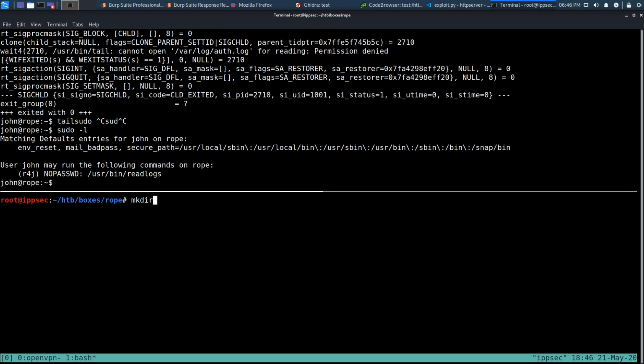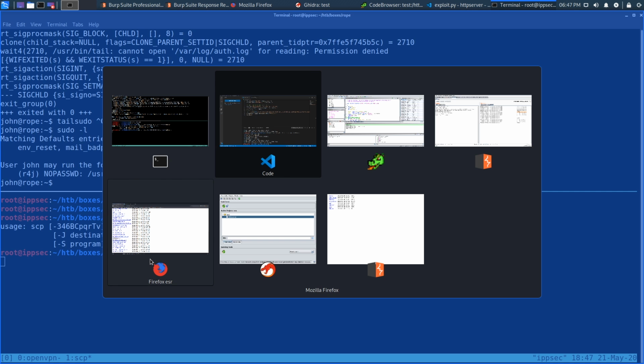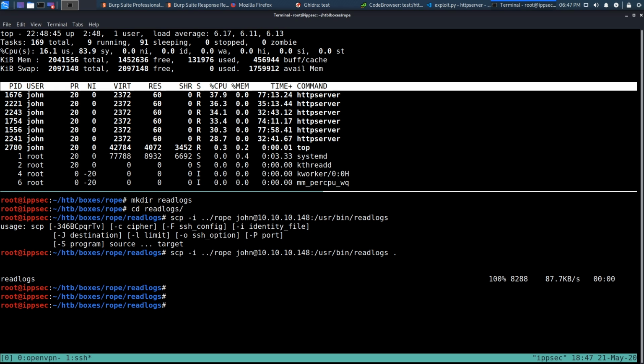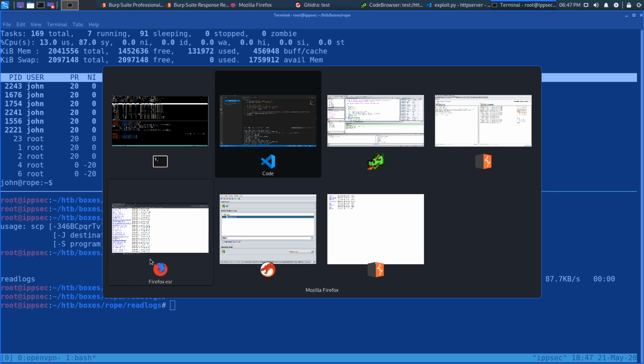So let's do mkdir readlogs. And we can just scp -i rope john@10.10.10.148:/usr/bin/readlogs, and we'll copy it to our current working directory. Come on, I don't know why this is going so slow. Look at top. That HTTP server is eating up a lot of resources. So we probably left it in a weird state, but oh well.